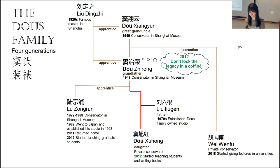So Dou Xiangyun and Dou Zhirong both apprenticed for Liu Dingzhi, who was a famous master in Shanghai in the 1920s, to learn Chinese paintings conservation. Then they worked as conservators in Shanghai Museum and continued this legacy.